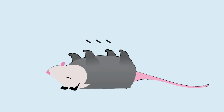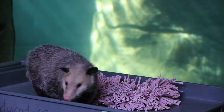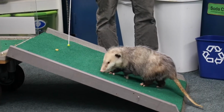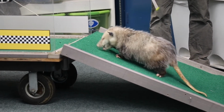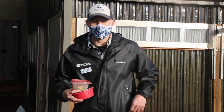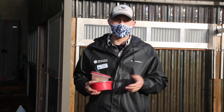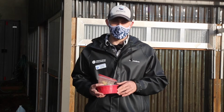When they play possum, it's not like they're laying there and can open up their eye whenever. They have to lay there until the threat is gone. Opossums are pretty commonly seen in the wild. A lot of times when people see Pete and see that he's pretty docile and trainable, they think he'd be a great pet. They are actually illegal to possess in Oregon without a permit. So I always encourage people, when you see an animal like Pete or an opossum out in the wild, to respect them, keep your distance, and keep yourself safe as well.